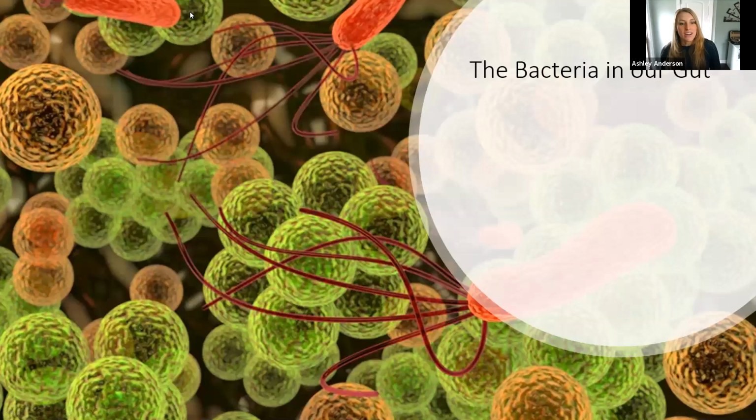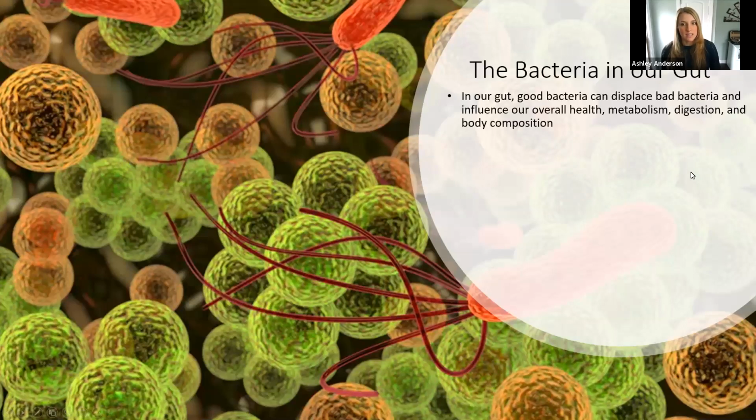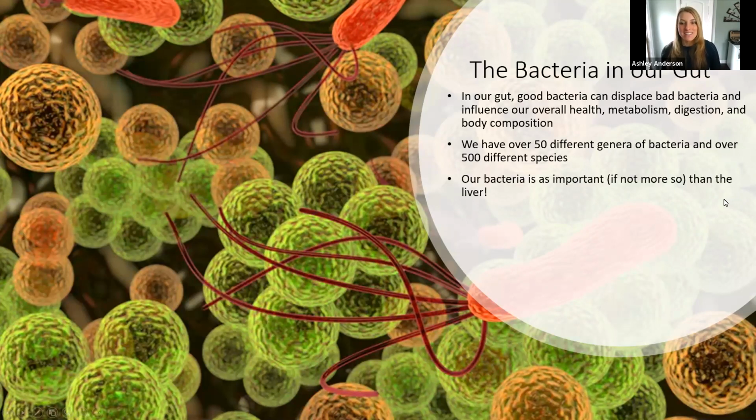Okay, the bacteria in our gut. Your gut and the good bacteria can displace bad bacteria and influence overall health, metabolism, digestion, and body composition. We have over 50 different genera of bacteria and over 500 different species. That's a lot of bacteria in our bodies. So our bacteria is as important, if not more so, than the liver. And most people think that the liver is the only essential organ to help in the detoxification process. And while it is, the bacteria has a very large role in that as well.